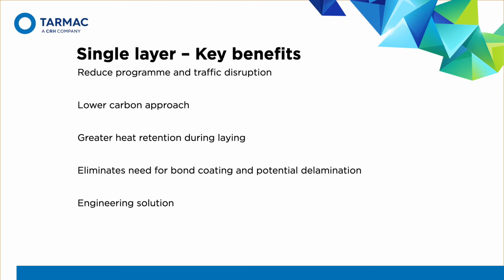The interface between the layers is an inherent weakness. A single layer eliminates both the need for bond coats, where there is a risk of delamination between the upper and lower layers, and water migration. The use of single layer can also be a solution for difficult sites.